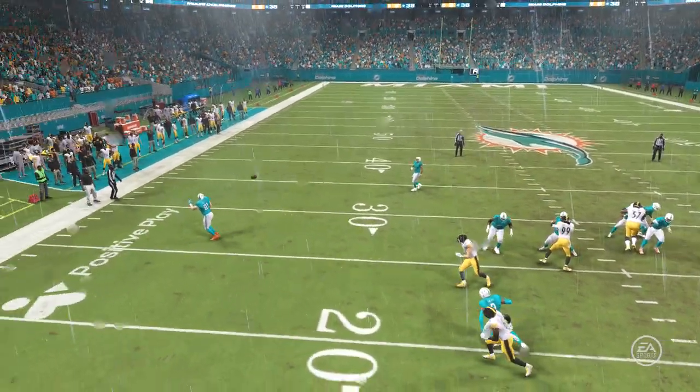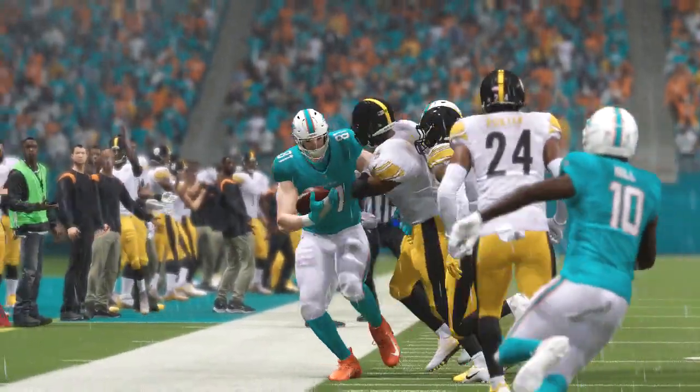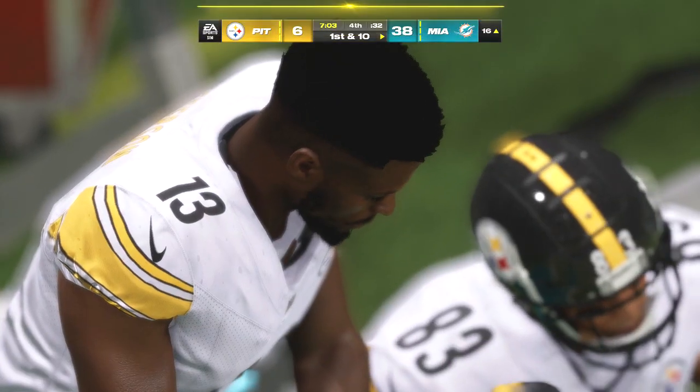Nice play call, a little bit of play action right there. If you can get those linebackers to freeze for just a split second, that's usually all the room you need in order to get it to your tight end.